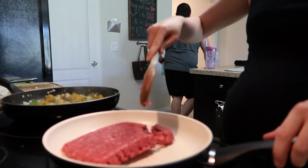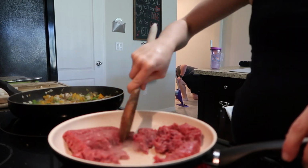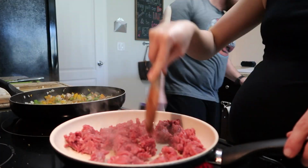Now I am just going to start another pan up, and I'm going to be using just ground sirloin. Again, you can use whatever protein you like. If you want to change it up and use chicken or just regular ground beef, you can totally do that too.